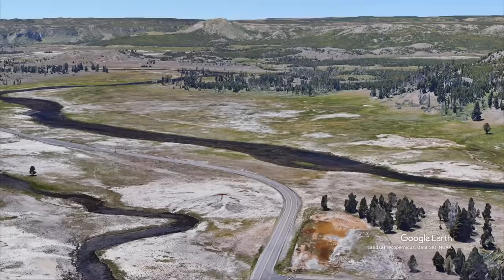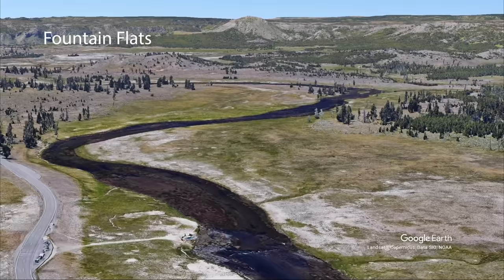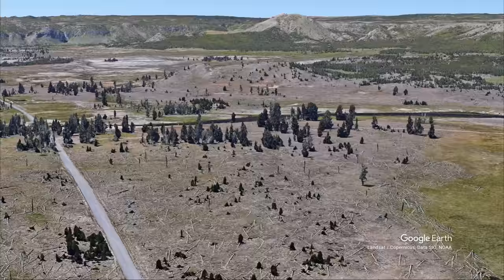After checking out the Fountain Flats area and getting some advice on where fishing guides take their clients to fish, I got back in my car and headed up to Biscuit Basin. I chose these spots because they're in an open area with plenty of visibility. The last thing I want to do is surprise any of the large animals Yellowstone is known for.